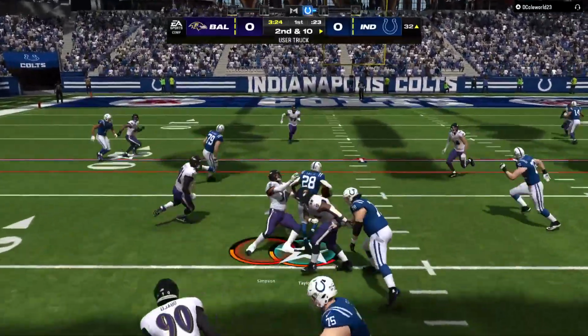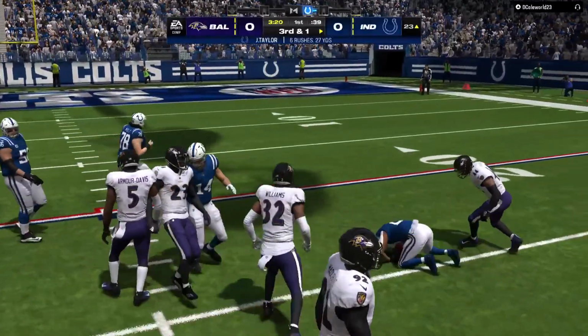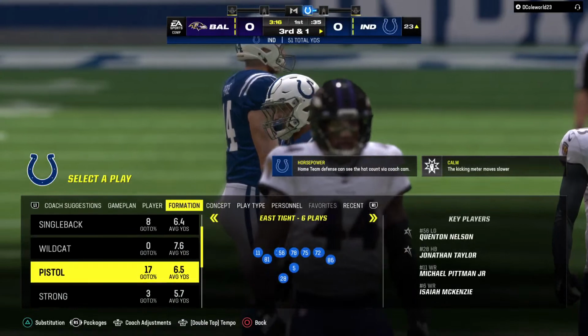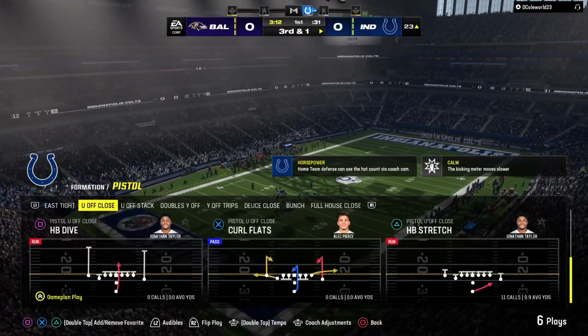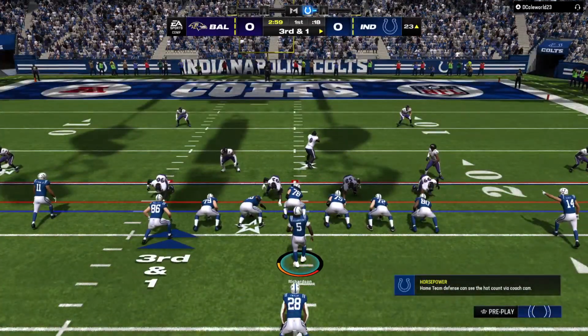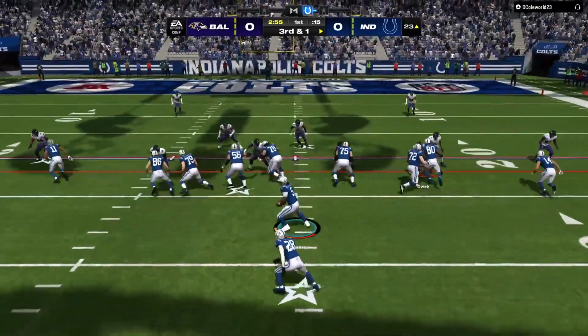On the counter, it's Taylor. And he's going to be down close to a first down at the Ravens' 23. 9 yards, not quite enough, and they'll be left now with 3rd and 1. And there we saw one of the downsides of blitzing during a rundown, because sometimes you get out of your gaps. You don't fit the run quite as well because you're headed towards the ball carrier with abandon.